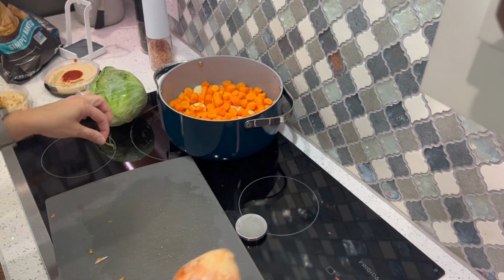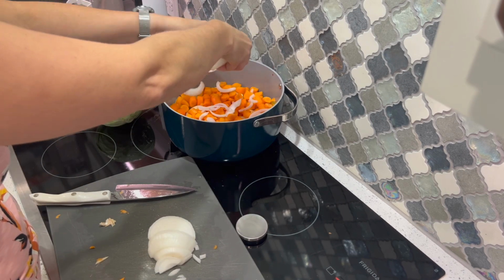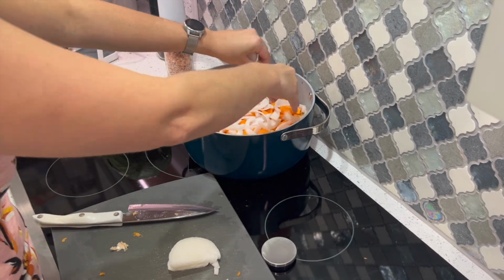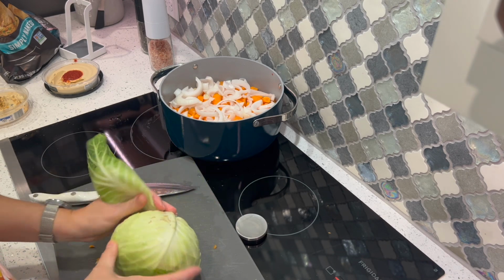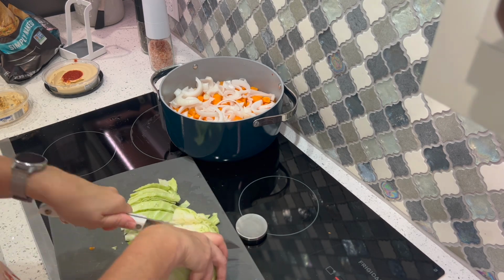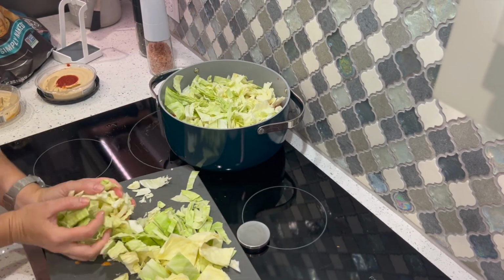And then you add an onion. You can add a white onion or a yellow onion, any type you prefer. But just dice it up, or actually I did it in little slices. That's typically what I do. Sprinkle that on top of your carrots. It'll cook down nicely. And then 1 small head of cabbage is what you'll need. I'm just cutting out the core and then cutting it into little bite-sized pieces. And then you'll layer that on top of everything else.